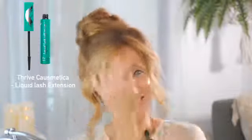Let's move on. I'll just put a curl in my lashes and some mascara. I'm going to use the Thrive mascara just to lift my eyelashes a little bit, and then we'll move to the next tip.